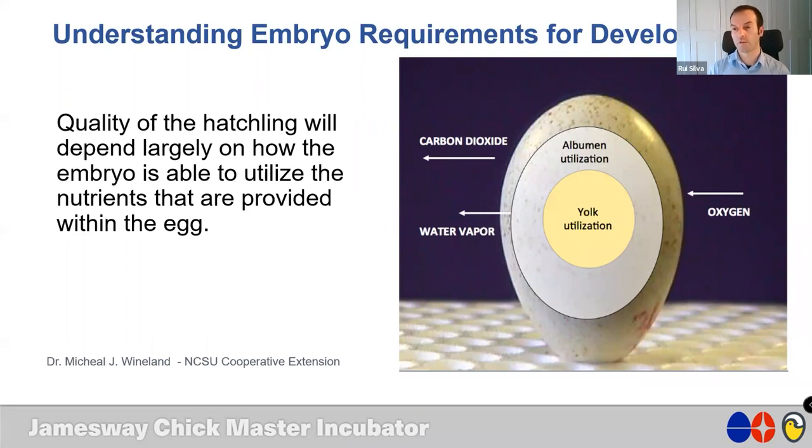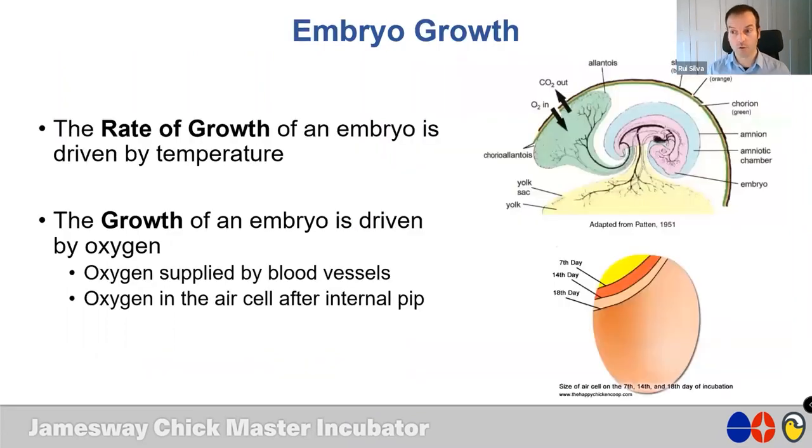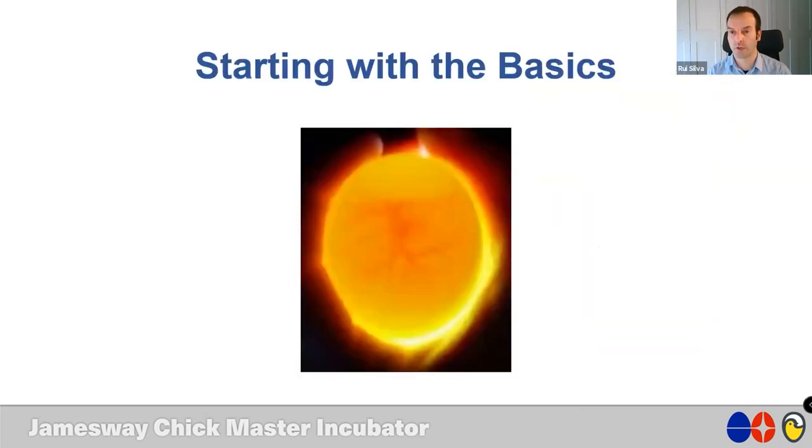And so how you provide this oxygen, how you control the air movement around the egg, and how you control all the set points, the temperature and relative humidity, that's what will give you a good egg development. And the growth of the embryo is driven by oxygen. Again, oxygen is the only nutrient that you can provide to your egg.